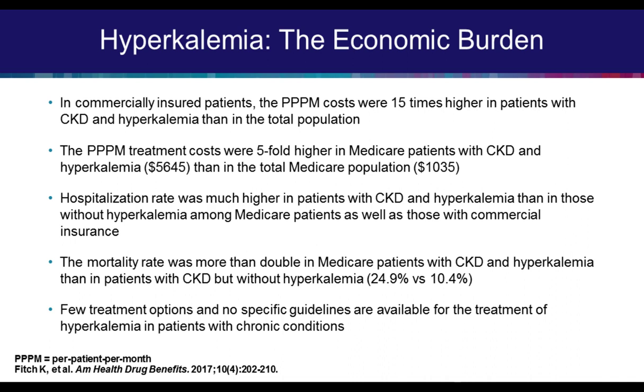In this study, published in the Journal of the American Health and Drug Benefits, the total costs for treating Medicare patients with CKD and hyperkalemia were 5 times higher than the total Medicare population. The mortality rate was more than 2 times higher than for that same population. In commercial patients, the PMPM costs were 15 times higher in patients with CKD and hyperkalemia than in the total population. Some of this is blamed on the lack of specific guidelines, but clearly hyperkalemia adds considerably to the cost and the complexity of treatments.